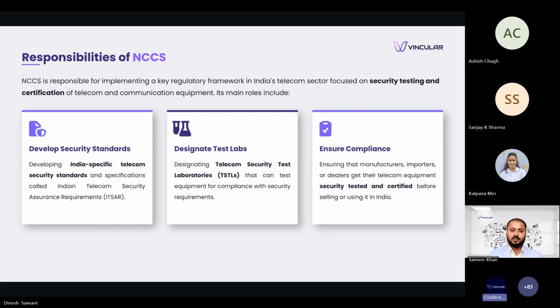Its primary responsibilities include developing the ITSAR standards, establishing a security testing ecosystem, designated telecom security test laboratories, and ensuring compliance before market entry. This framework is intended to reduce telecom vulnerabilities, strengthen national cyber resilience, prevent unauthorized access, and secure critical communication infrastructure. This marks a major shift from only functional compliance toward comprehensive security compliance.